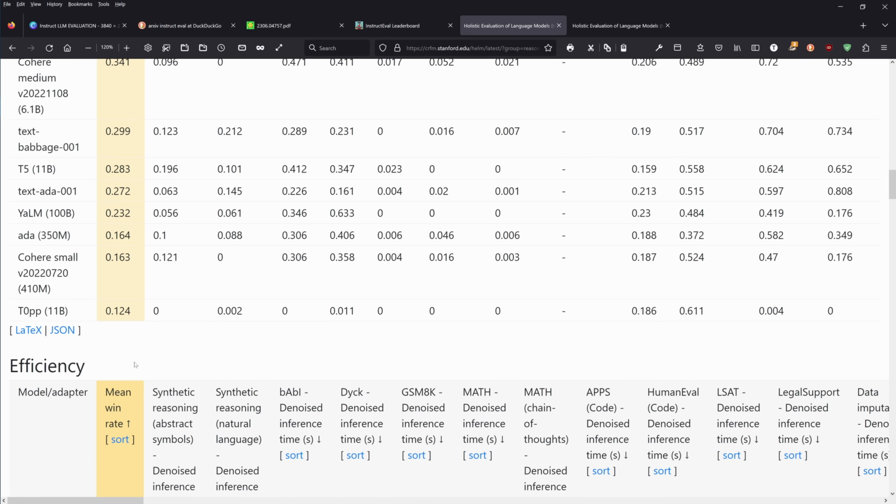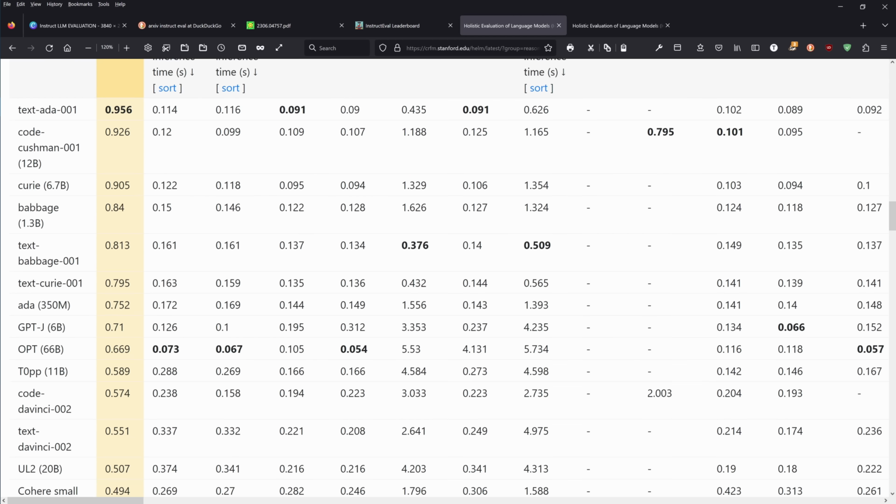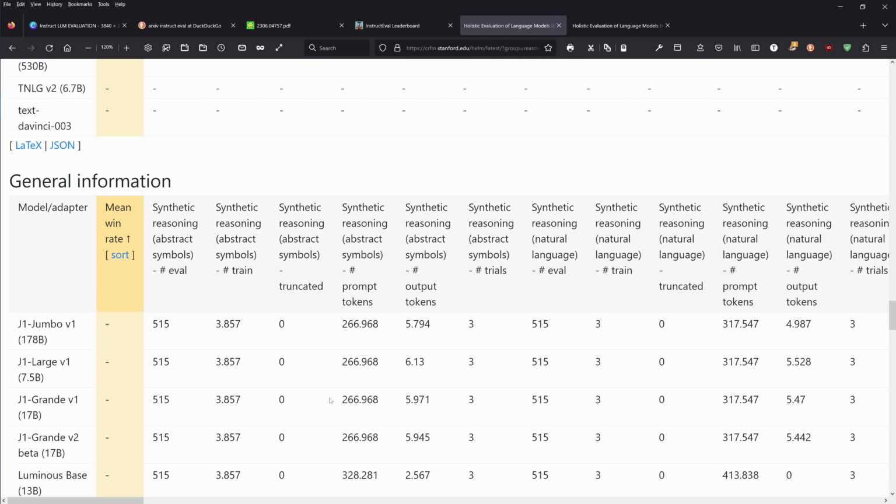And then you can go down, you can find your model, you can look at efficiency, for example, you can sort your models, and you see exactly what you are looking for.